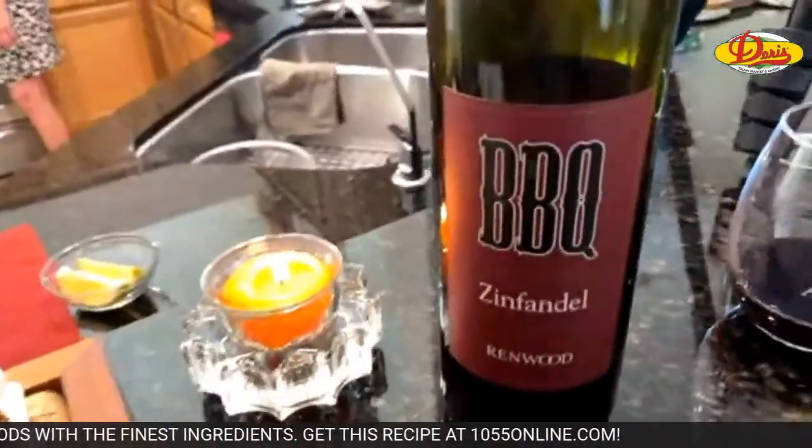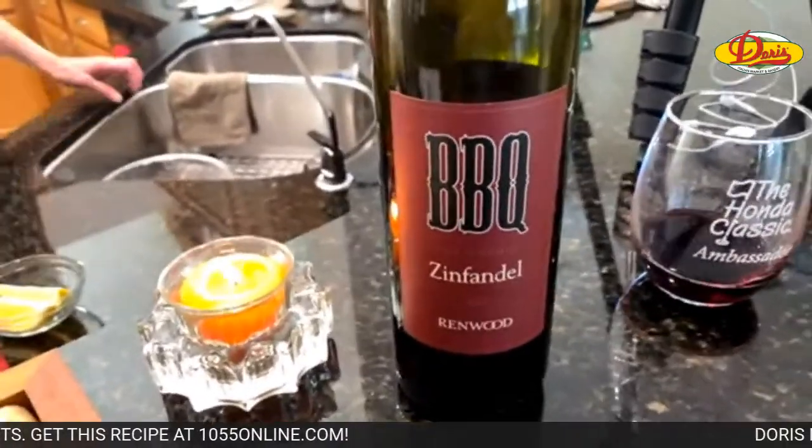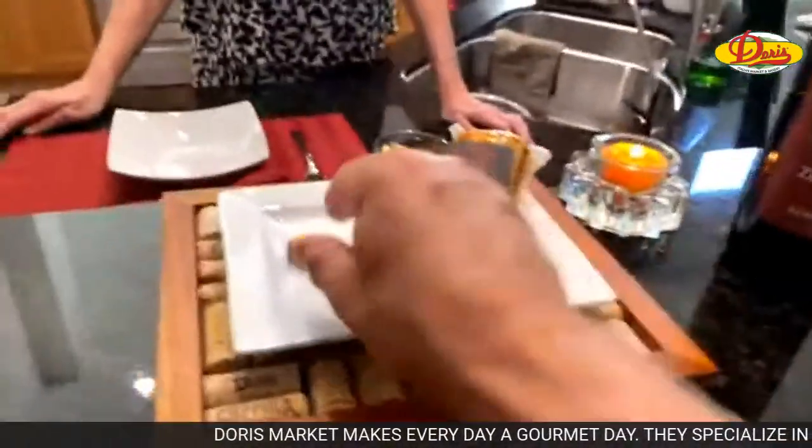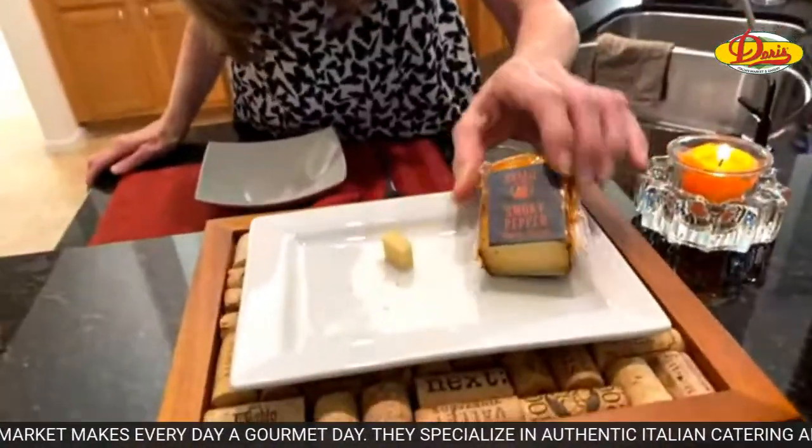I have a hard time saying this. We're having BBQ Zinfandel. We sampled this at Doris on their little wine sampling station. And we were like, that is really good. And we found this cheese. You didn't cut enough cheese. Well, I didn't want to cut the label off so we could show people.